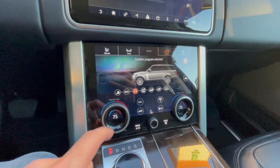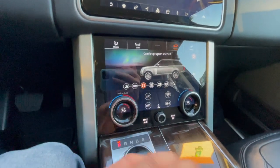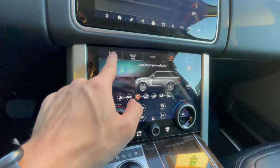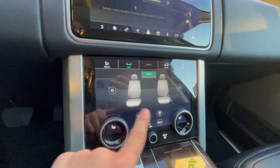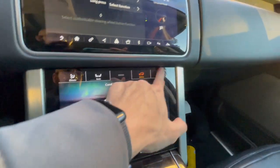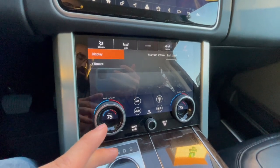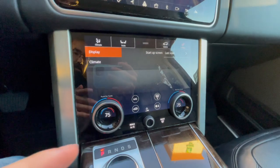So when this car turns off, the screen is completely black. If this screen goes out on you, holy guacamole, this thing is gonna cost a fortune to replace, because this literally does all your climate controls like so, your seat controls like so, your vehicle controls like so, and your settings like so. You definitely do not want to lose this screen. So if you're looking to buy an older one, I would pray to God that this screen doesn't break on you, because I cannot imagine how expensive it is.